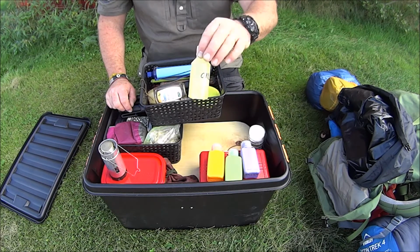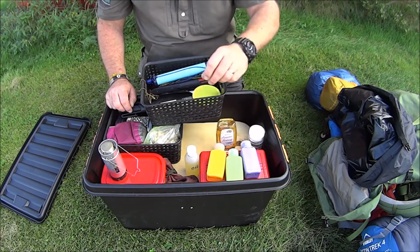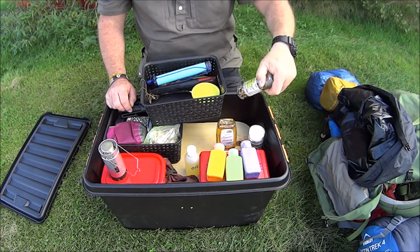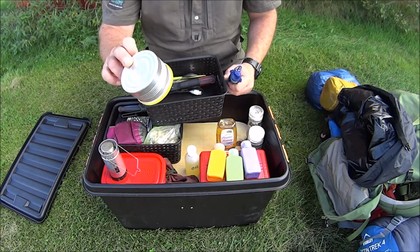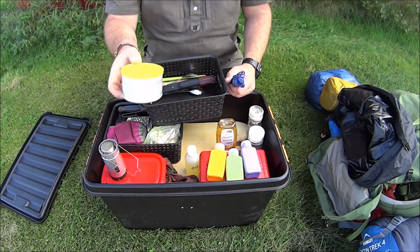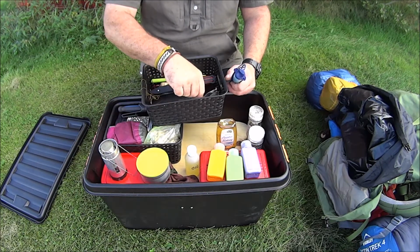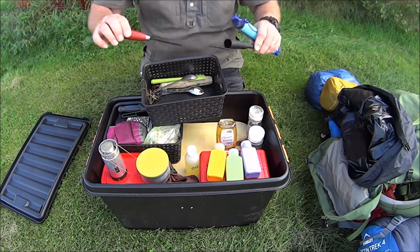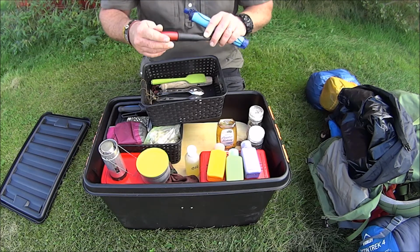Small thing of oil, some honey, an African spice mix, which I really like. It's got all sorts in that one. This is empty at the moment, but this will hold some clarified butter or ghee for cooking. Pot lifter. Kitchen knife, which is a Mora Classic, number something, can't remember now.